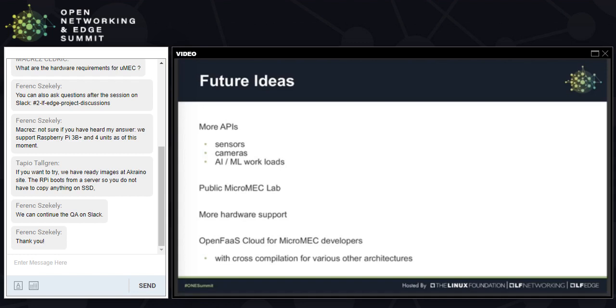Currently, uMEC has support for Raspberry Pi 3s and 4s, but in the future, we would like to enable uMEC on multiple different boards, such as the NVIDIA Jetson Nano. Last but not least, in relation with our public lab efforts, we would like to provide an open FaaS cloud for uMEC developers. This cloud would allow cross-compilation of functions for different hardware architectures.